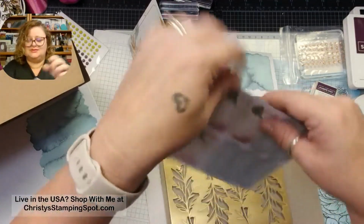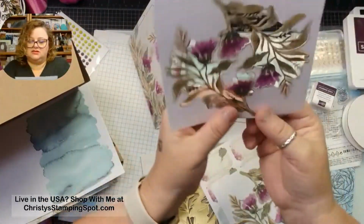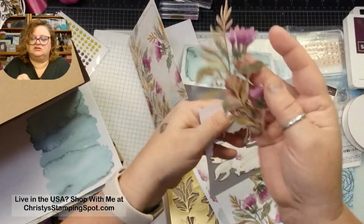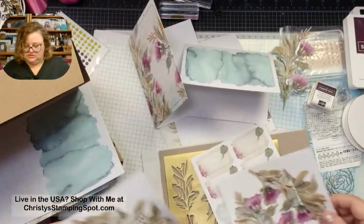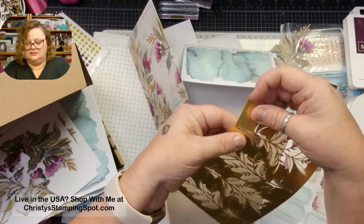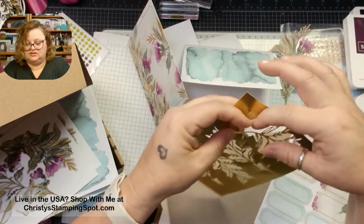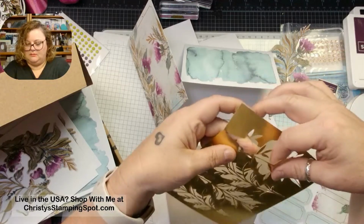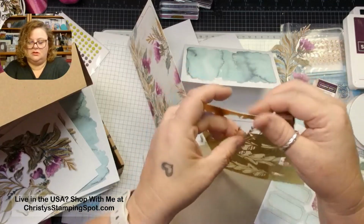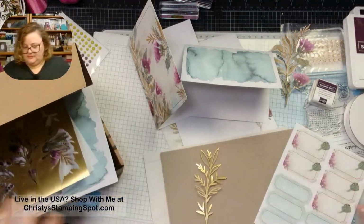And then, oh my gosh, look at those sentiment labels. They're so pretty. And then we've got some pretty die cuts. These are gorgeous. Now we need one of those, and then you need one of these. Oh my gosh, look at that gold. Pretty, pretty, pretty. I love this kit. I'm going to definitely be getting more. This is just beautiful. Be careful popping these out though. Yikes. There we go. Pretty. Oh, so pretty. Love the gold. Very shiny.